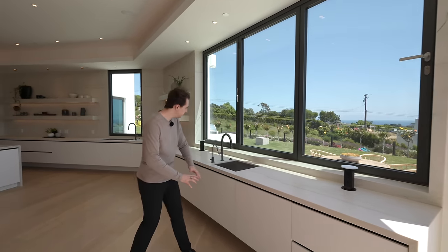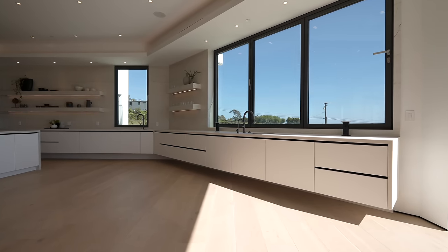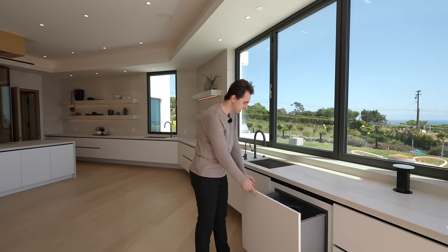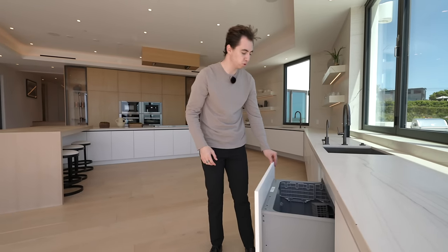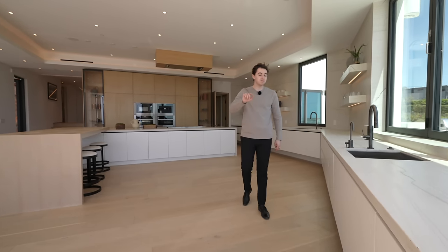Very essential to have in any kitchen, of course. Also, this entire portion of the kitchen is actually floating off the ground, which is quite remarkable. Take a look here to my left-hand side. We actually have your very own pull-out dishwasher drawers, which are nicely paneled here, of course. Not a feature that we see very often, but it's always nice when they have those.